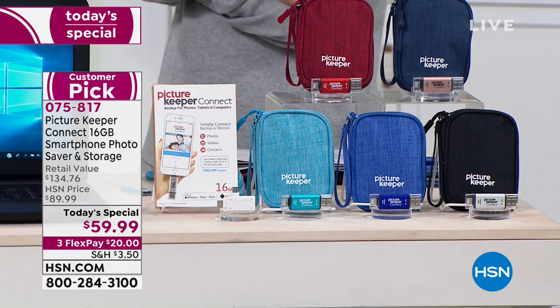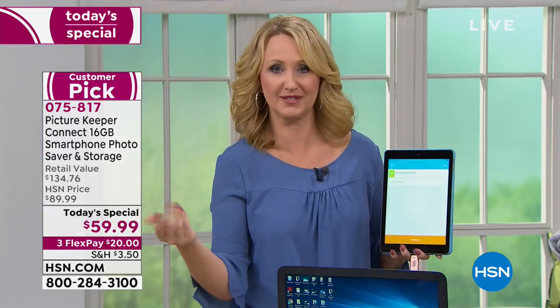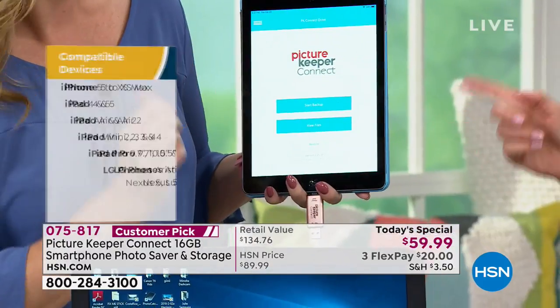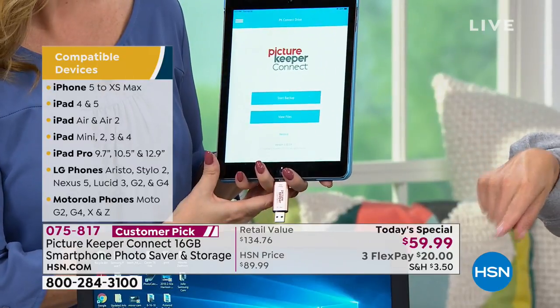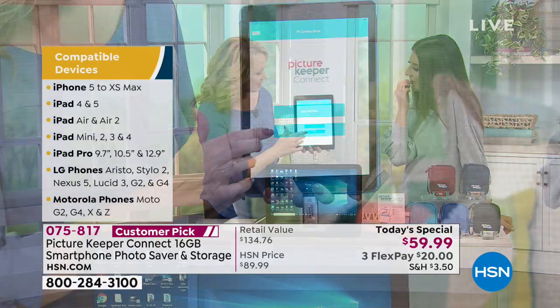I use them all the time. All the phones that you see out here, they're TracFones, except for the iPhone. So it works with all of those. This is going to work with your Kindle Fire tablets and your Apple tablet, which is an iPad, of course. Can you take pictures off a tablet and put them on a computer? Yes. I'll show you that right now. So easy. Take a look at this.